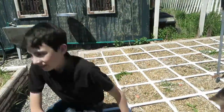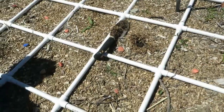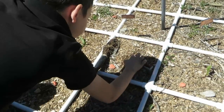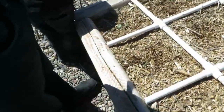Yeah, you can harvest your asparagus. Now we're going to do this. We'll dig a big hole. Okay, and then put all the mulch back around it. Just a little bit, nice and gentle. Alright, one tomato in. Yeah, look at these, Mom. We got all three. That looks beautiful, Charlie.